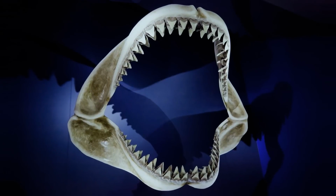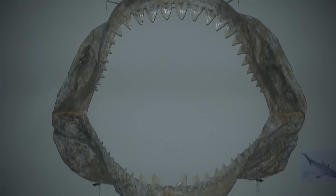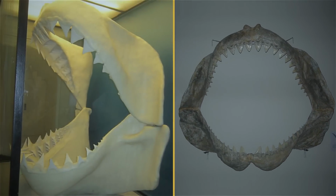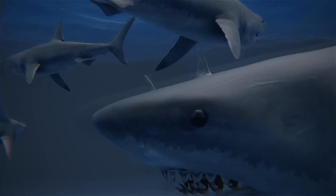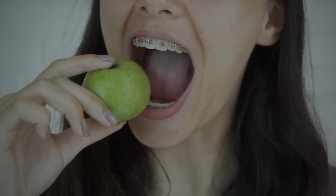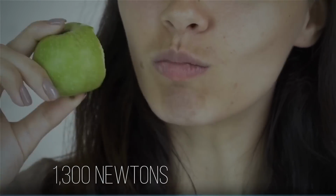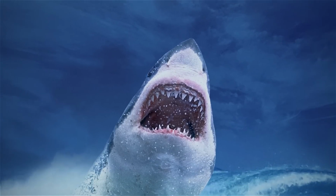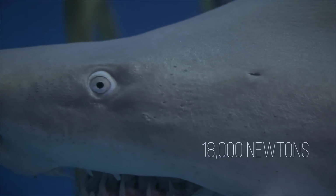Wait, which 2 adults? Those impressive jaws also feature 276 teeth. Based on modern reconstructions of the force of its bite, it looks like it may have been one of the most, if not the most, powerful animals of prey ever to exist. For comparison, humans can have a bite force of around 1,300 newtons. Today, great white sharks have been estimated to be able to bite down with a force of over 18,000 newtons.